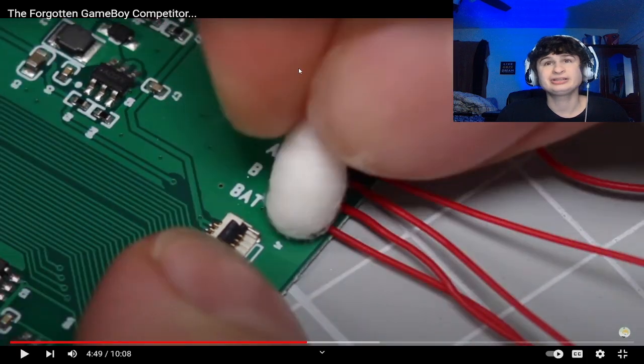Yeah, soldering. I do have a little bit of experience with soldering, so it looks cool, bro. I like how it looks.